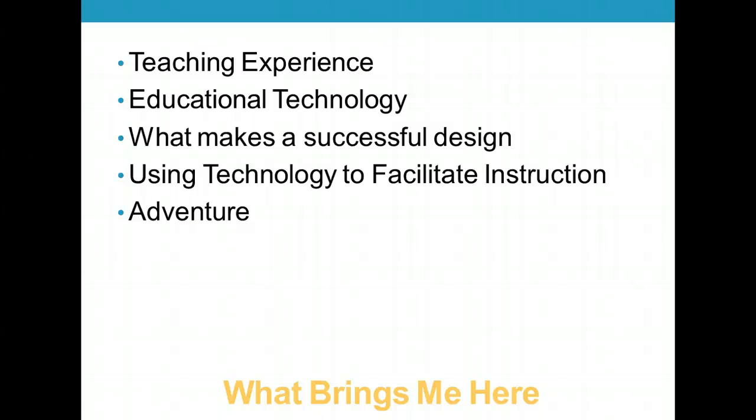My teaching experience brought me to educational technology. I found that using technology resources was very helpful and wanted to find out more about what made a successful design and what didn't. I also wanted to explore how technology could be used to best facilitate instruction, much like I had used in my own teaching. My experience in the program opened me up to a whole new world of information.